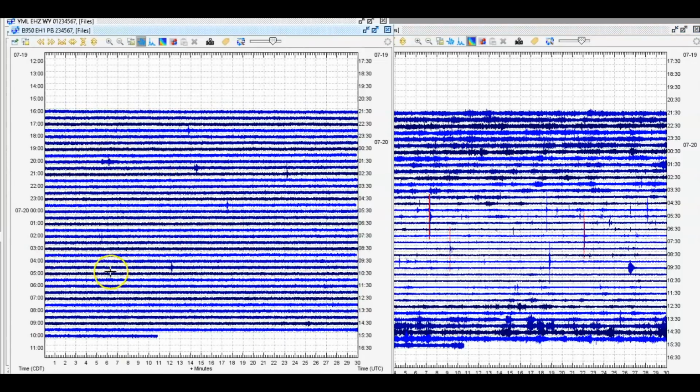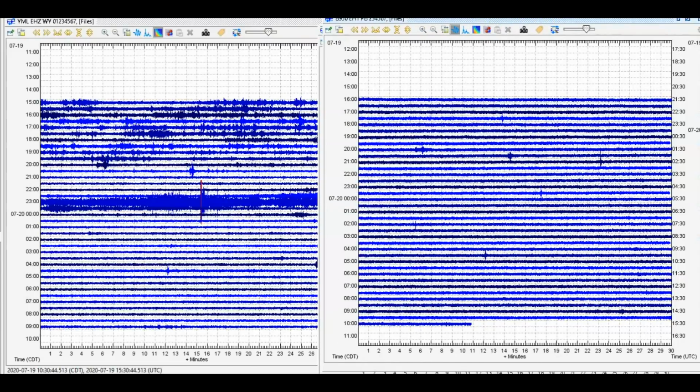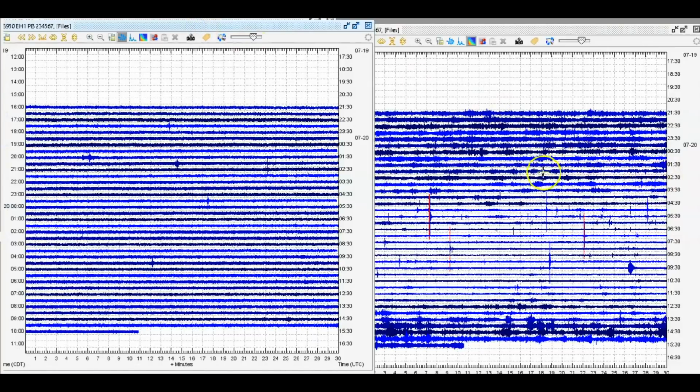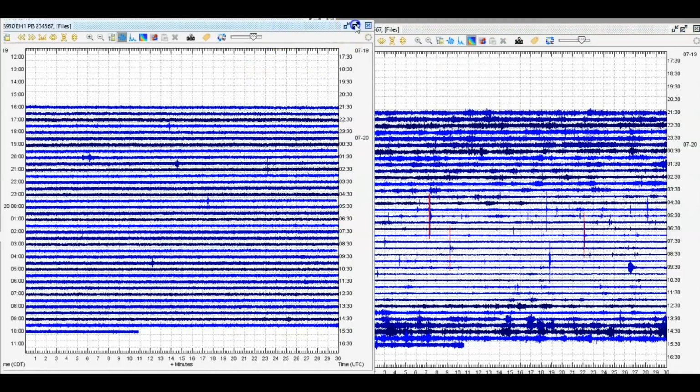Alright, here we have borehole 950. This is Norris Junction. And I'll pull it over so we can compare it. There we go. If I can pull this over farther. There's that one earthquake there. And there it is there. And let me pull it over here. Let's see, 134. It doesn't really show up on, what's this one? Yellowstone Lake.